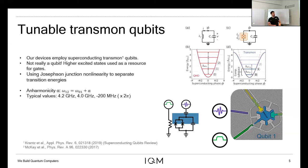And the purple is the drive antenna. This is where the microwaves enter. This is capacitively coupled to the actual qubit. And then you have the inductively coupled, something we call a flux line, which is another antenna, which delivers the DC voltage pulses to tune the frequency of the qubit. And then the yellow line is the connection to the resonator.